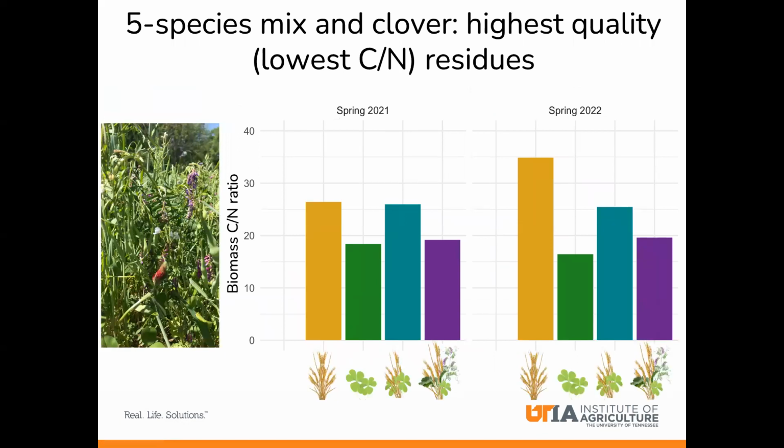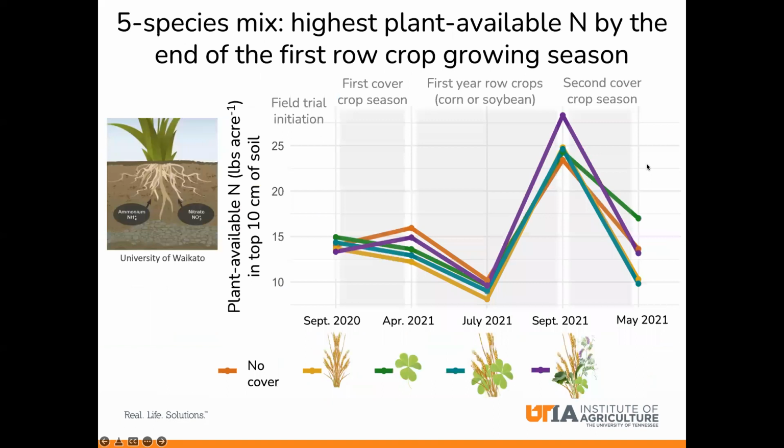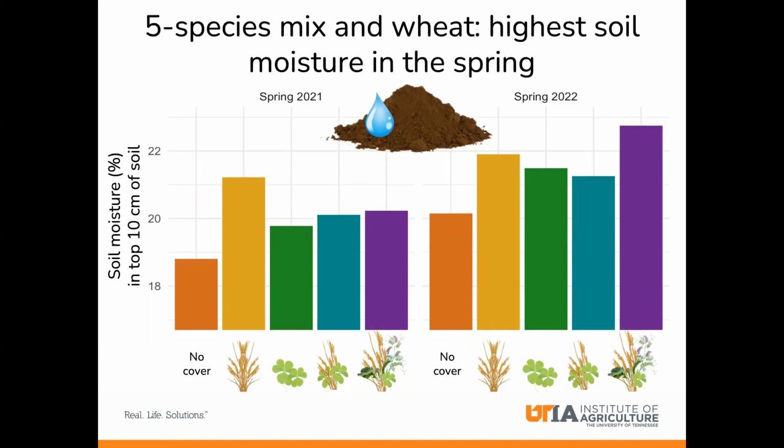Further, residue quality, with high quality indicated by a low biomass carbon to nitrogen ratio, was best in the single species clover and the 5-way mixture. This means that for residues, more nitrogen is being recycled back to the soil relative to carbon. Further, single species wheat actually maximized soil moisture after the first cover crop season. We think that this is related to wheat producing the most biomass in the first year compared to all of the other cover crop treatments. But by the end of the second season, the 5-way mixture maximized soil moisture.